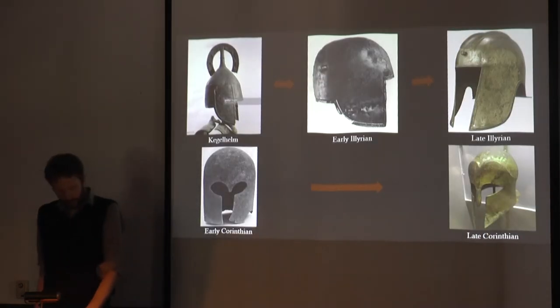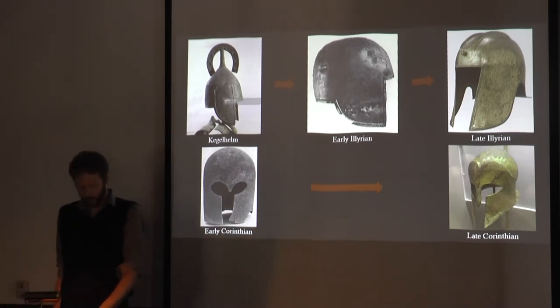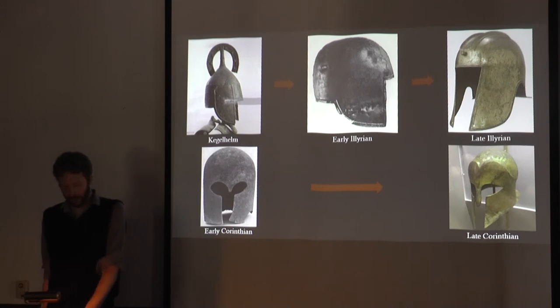On the mainland, the narrative is much more complicated. The current narrative says that the open-faced Kegelhelm developed into the Illyrian style. The early Illyrian style of helmet started to appear at the very beginning of the 7th century BCE. The Eastern-esque cone was removed from the top of the helmet, but the harsh vertical cheek pieces remained. Instead of riveting the cheek pieces onto the cap, Illyrian helmets borrowed from the Cretan style and were formed from two pieces of bronze riveted vertically along the crest.